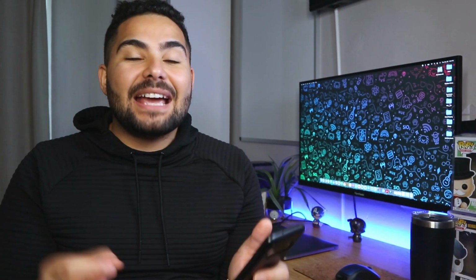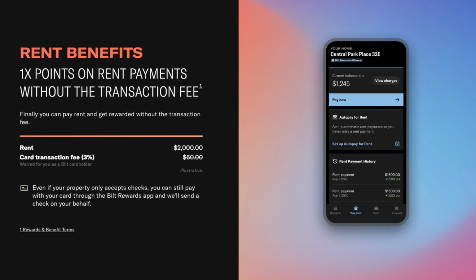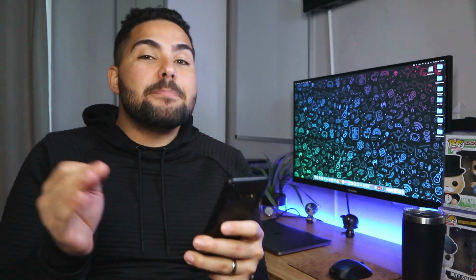Now, let's get back into the category of paying rent because this card makes it very interesting. So not only can you use this card to pay rent, but you can actually earn points on that rent that you pay. It is actually mind-blowing.